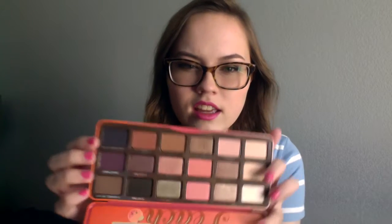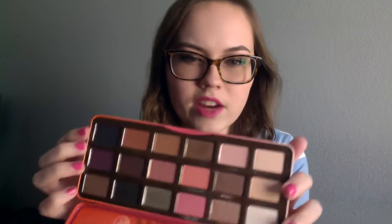I'm a bit dissatisfied with the palette in one sense, because I do feel like there could have been more mattes in the palette and also more dark shades, because it is difficult to have a complete look with this. Some of the darker shades that you might use as a liner, you can't really do that because there is a ton of shimmer in it. I've tried that once, but it kind of irritated my eye. I like to line with shadow and not with liner, but I did line with liner today just to make use of this palette. But I would have been a lot more satisfied if there was a dark matte black, or maybe a bit of a gray tone.